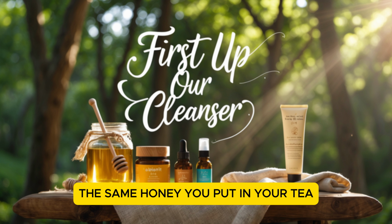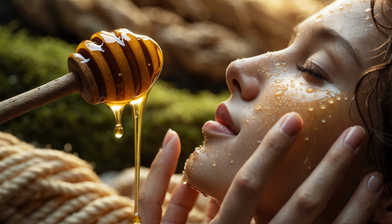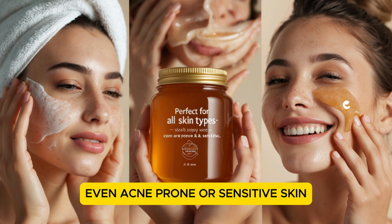Yes, the same honey you put in your tea. Honey is a natural humectant, meaning it draws moisture into your skin while gently cleansing. It's also antibacterial and anti-inflammatory, making it perfect for all skin types, even acne-prone or sensitive skin.